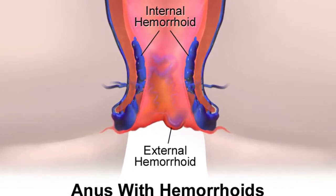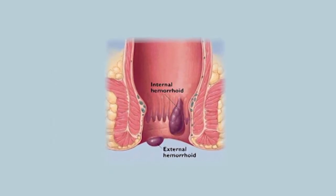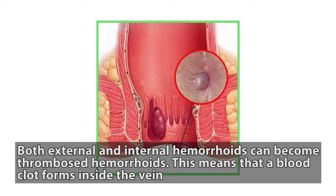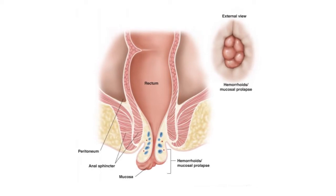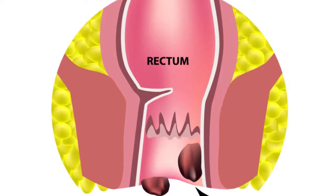Internal hemorrhoids develop in your rectum. External hemorrhoids develop around the anal opening, beneath the skin. Both external and internal hemorrhoids can become thrombosed hemorrhoids. This means that a blood clot forms inside the vein. Thrombosed hemorrhoids aren't dangerous, but they can cause severe pain and inflammation. If it becomes too full of blood, a hemorrhoid can burst.